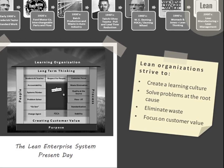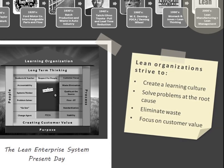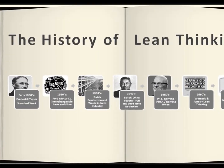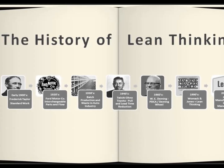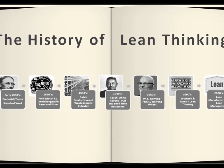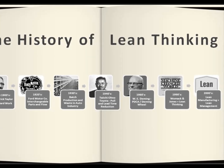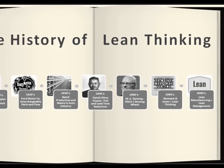Lean is certainly not a flavor of the month or a new program. What this is, is an incredible consolidation of ideas driven from the expertise of organizations and individuals who allowed their entire careers to be focused on implementing and designing theories and principles and tools. And what we now have is a body of knowledge that will allow us to build a business system that will allow us to focus on delivering the highest value to our customer at the lowest possible total cost.